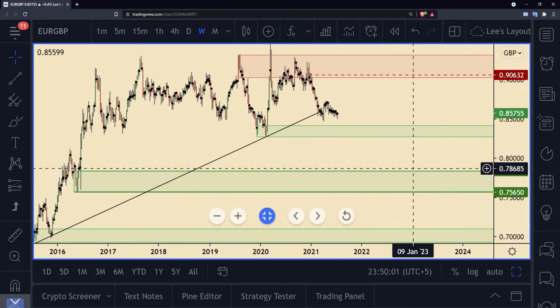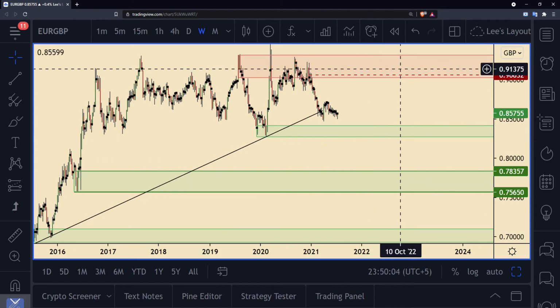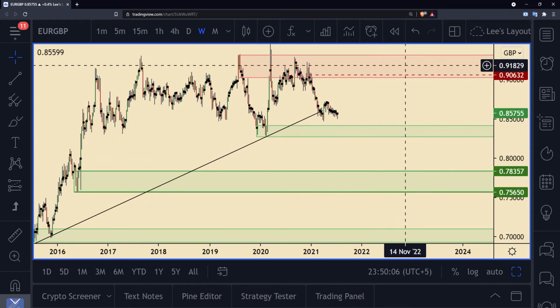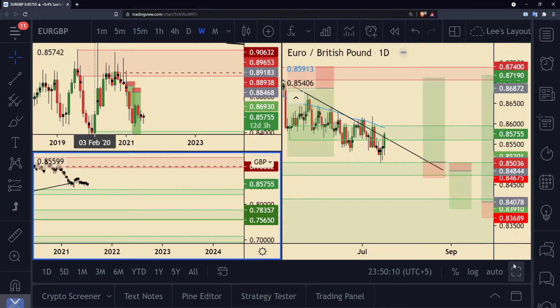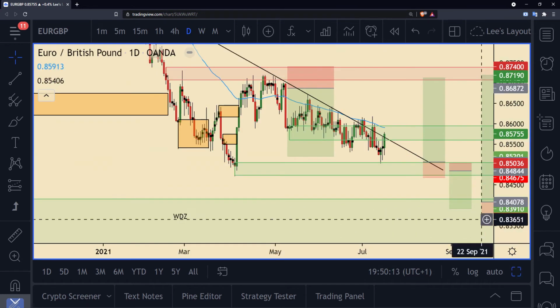I'd like to see it visit. If we get back up to this supply area around 90 cents, I would like to hold a sell long term, possibly to come down here to 75 cents. That's on Euro GBP weekly.